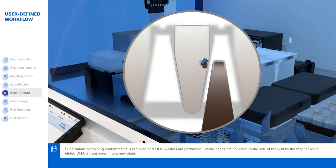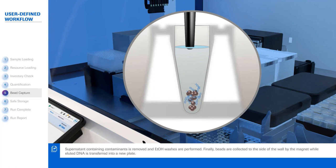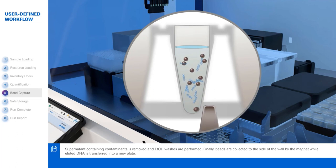Supernatant containing contaminants is removed and ethanol washes are performed. Finally, beads are collected to the side of the well by the magnet while eluted DNA is transferred into a new plate.